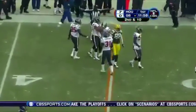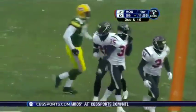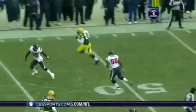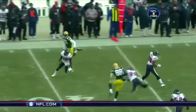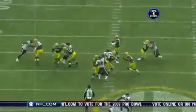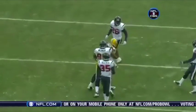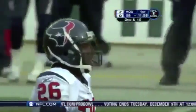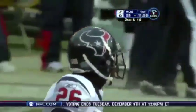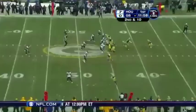Eugene Wilson coming up and making a play. Wow, and that was a nice play coming up from the safety spot. Watch, you'll see him right at the bottom and coming in from the top, watching the quarterback, and that's what safeties do so well, Gus. They don't really even look at the receiver. They kind of have an idea of where they are. They're looking right at Aaron Rodgers' eyes. When he's not going to throw it someplace he's not looking. So they watch where he's going and try and get there before the ball does. Jermichael Finley, the intended receiver, 2nd down and 10.